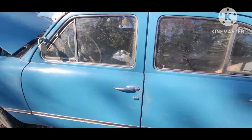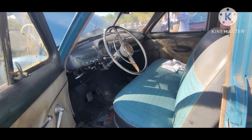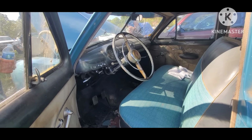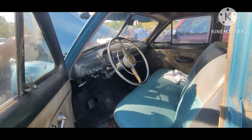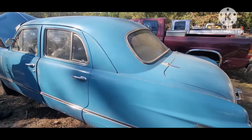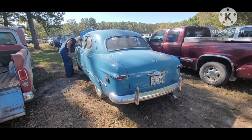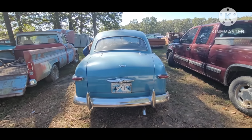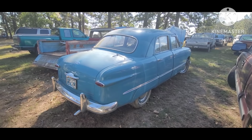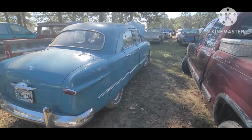Of course, the refrigerator style door handles. Got the vintage Montgomery Ward seat covers. This is a really good, honest, original old car. Repainted and actually done very well. That's just a good old sweetheart of a survivor. I like that one.